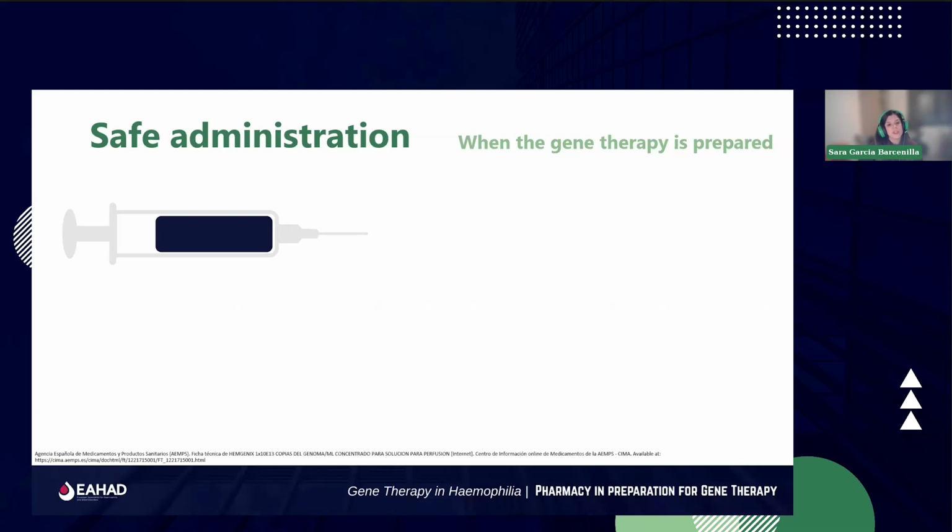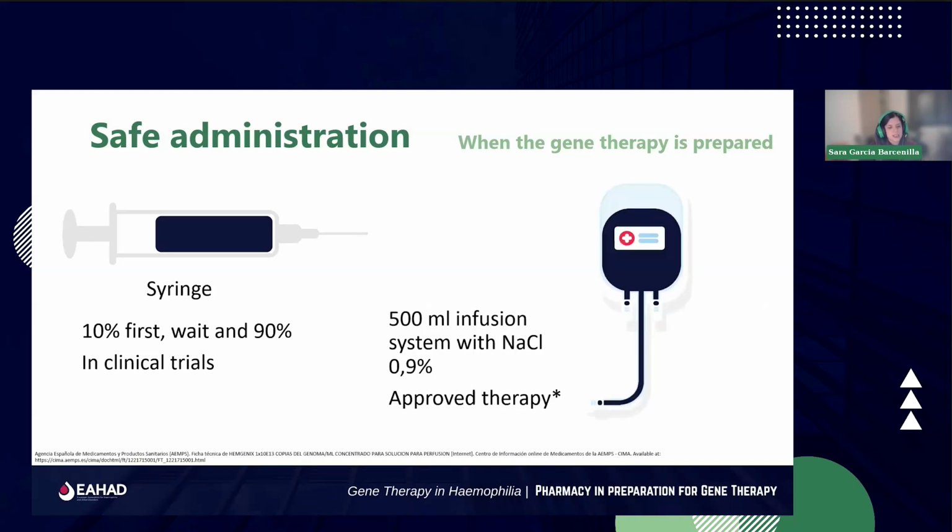So continuing with the safe administration, when the gene therapy is prepared, we have the experience of clinical trials when the pharmacy called us, hey, it's prepared. So in the clinical trials we found that the medicine is prepared in a syringe. So as per protocol, it's mandatory to administer the 10% first and wait, check the patient, and then if everything is okay, continue with the other 90%. But that is the clinical trials experience. We have one approved therapy here in Spain, and it's prepared in 500 milliliters of sodium chloride.